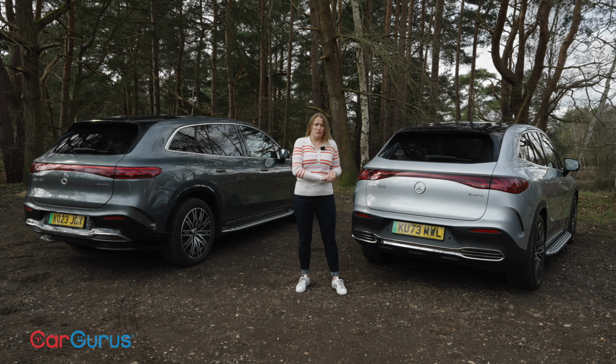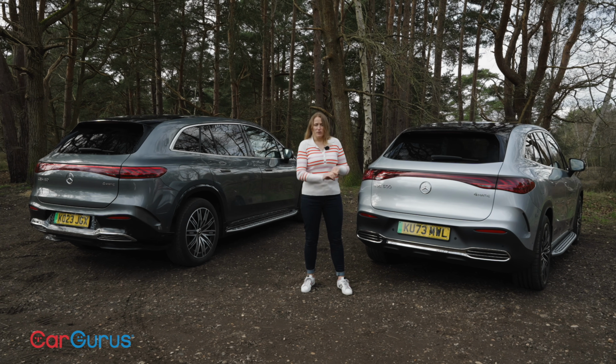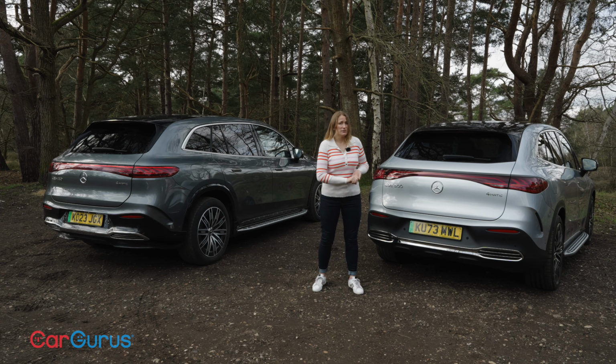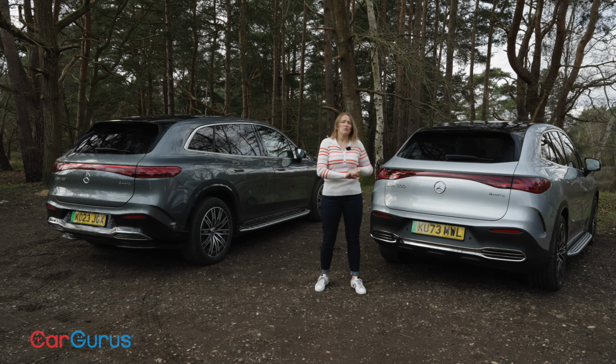It is really good in its own right, even up against rivals like the Q8 e-tron and the BMW iX and this kind of thing. So they're both really lovely luxury electric SUVs. Not cheap, but really lovely.